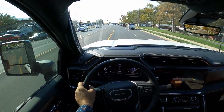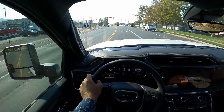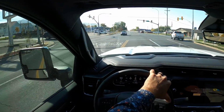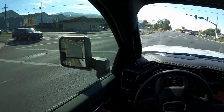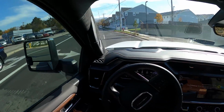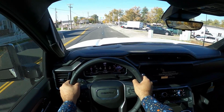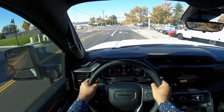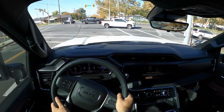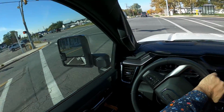I think the Denali Ultimate looks great. I love this interior. I think this interior is really sharp looking. It has this rugged, luxurious kind of feel to it, which I personally really appreciate. And on top of that, I've said this in previous reviews with GM trucks compared to Ford and Ram, but the value proposition here is a lot stronger than what you have with Ford or Ram.